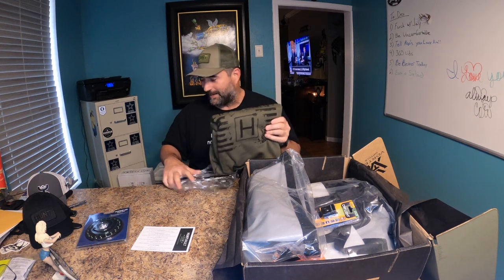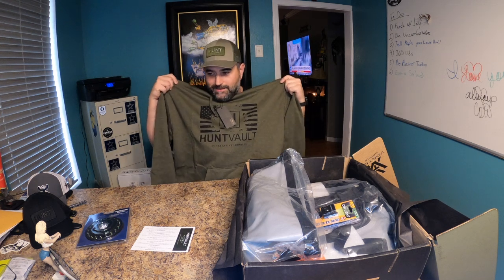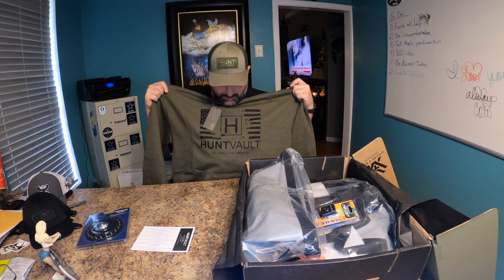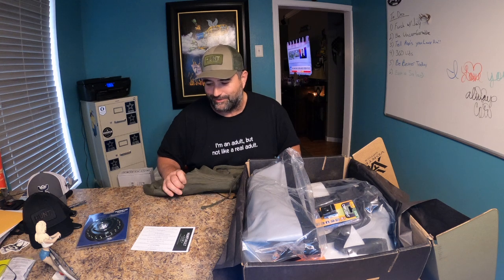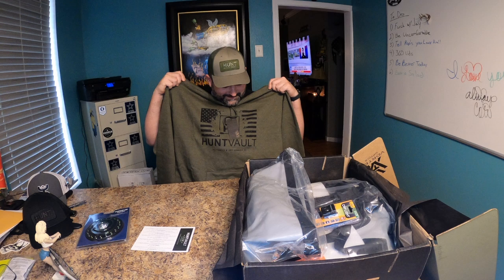Since the green will match this, we'll go ahead and open it. It's a HuntVault hoodie. Ooh, I love it. I love the color. I like the flag, a little HuntVault logo in it. Very warm. Oh, it's not a freebie. It's on here: the HuntVault Patriot Hoodie. $50 value. I thought this was just another little swag thing. But I did get a hat. Very cool. Got some front pockets.